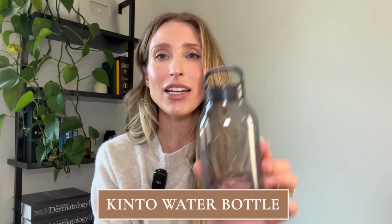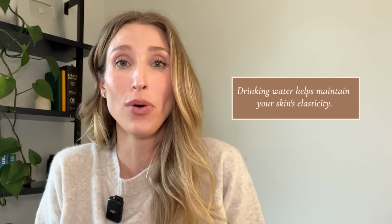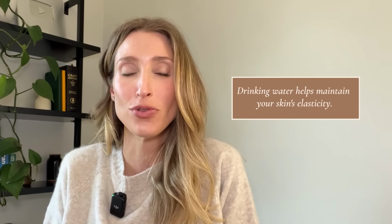Okay, moving on to my next health and beauty investment. And this one is so affordable, so I'm very happy to share it with you. I have actually purchased multiple of these for myself and also for friends, and that is my little Kinto water bottle. It feels a bit cliched to say, but drinking enough water really is part of your overall wellness and really will contribute to healthier skin and feeling better overall.